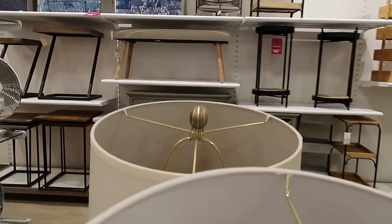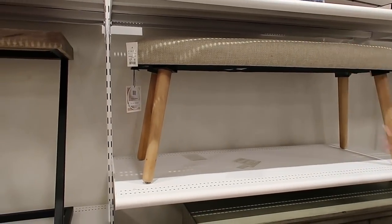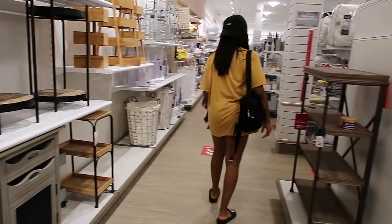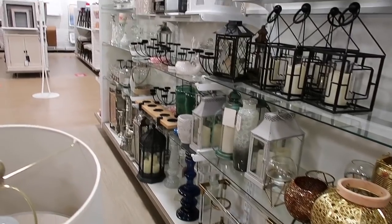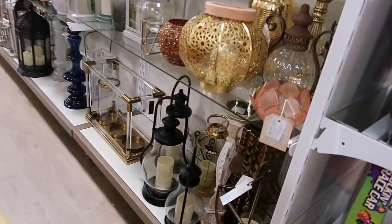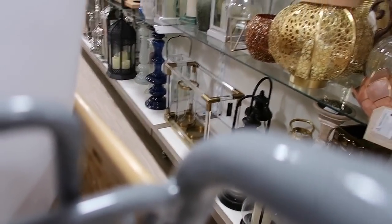Console table's there, but I already have a huge one, so I didn't need that. I thought this bench was cool. I like the colors in it. But it was so uncomfortable, it was so stiff. That, I would have gotten that, but it was missing two pieces. I don't know why it wasn't on clearance, but I guess someone broke them or something.